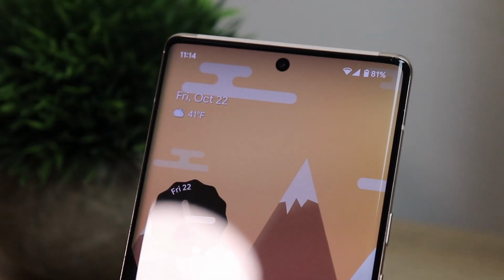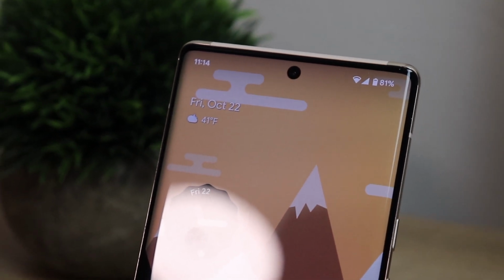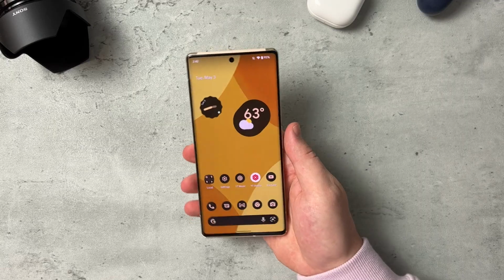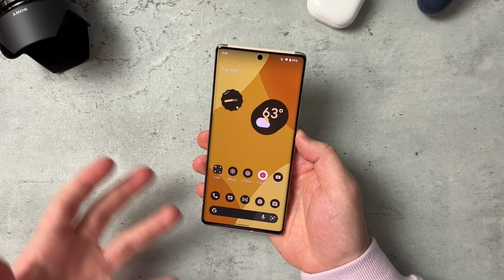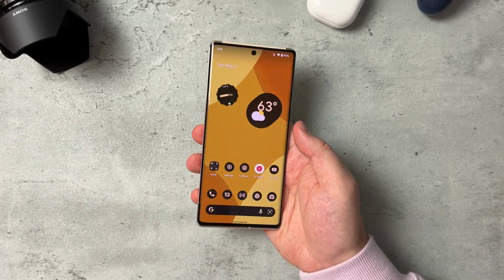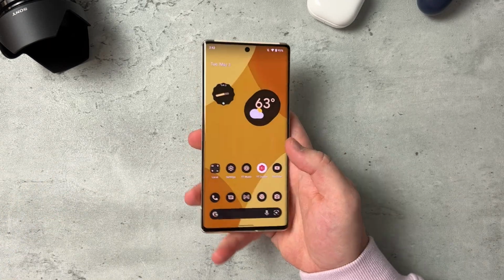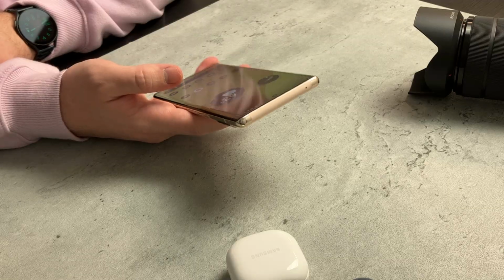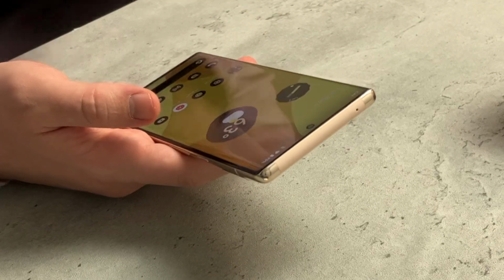Some have had really good software experience with absolutely no bugs. Some have had a couple of bugs here and there that have been resolved with Pixel updates, and some just have not been able to get through those software bugs. For me, I've had bugs at the start of using this phone, but right now a lot of those have been resolved, and the experience, it's really stock Android.